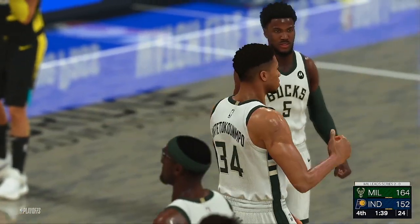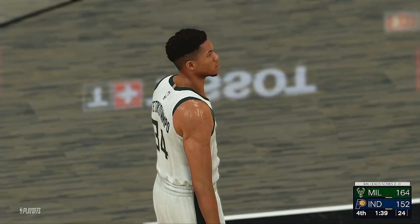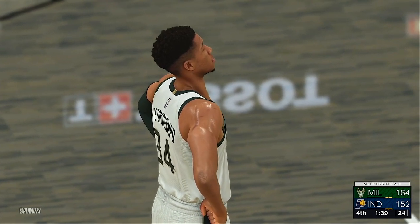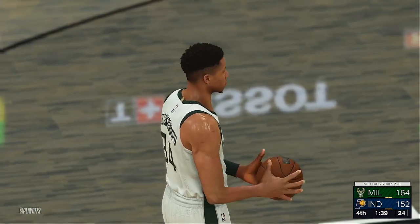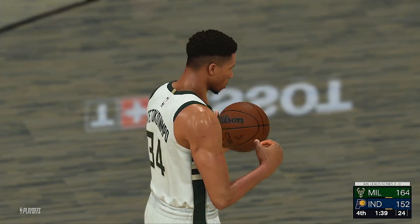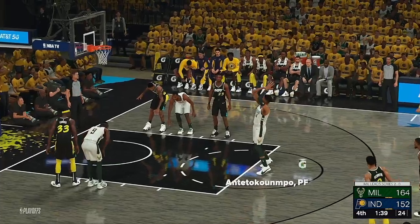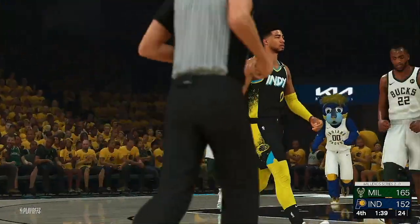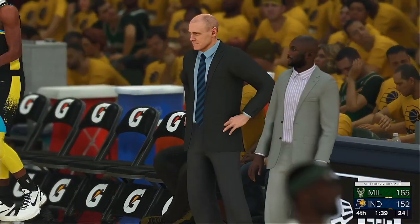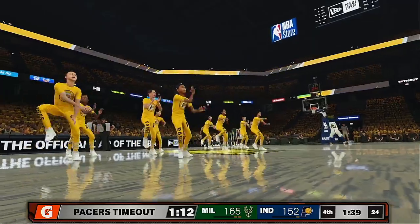Free throw misses. Second free throw is good. Indiana calls timeout. They trail by 13. And there's 1:38 left in the fourth quarter here.